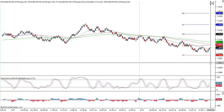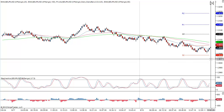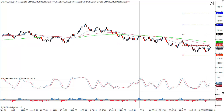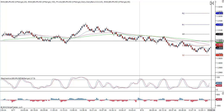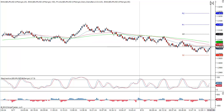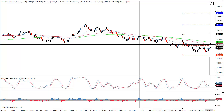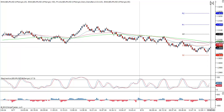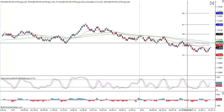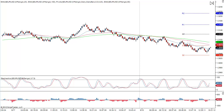Okay, so as I said, that's just the beginning of the video, just highlighting the setup that we're looking to take. If it doesn't bounce from this level, if it does break up through here, then obviously it's not something we're going to take, because that will invalidate the setup. Reason being, if we take a sell from this level, we're going to be selling into S1 if it breaks up above here. And that's the reason we didn't look to take this one previously.